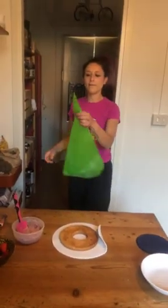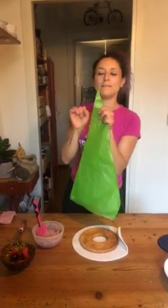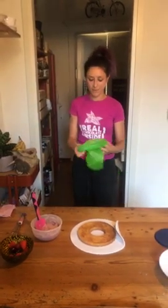I don't know the name in English of the metal things that we put in the cakes, so I just use the piping bag.